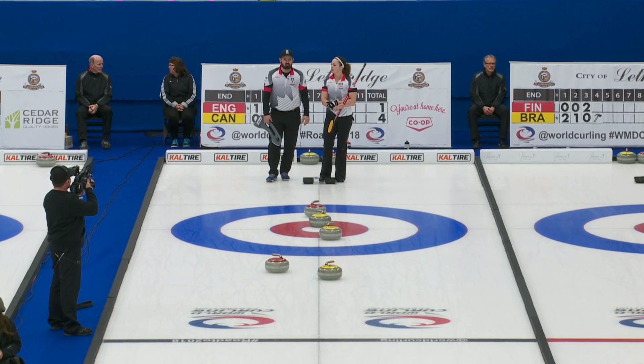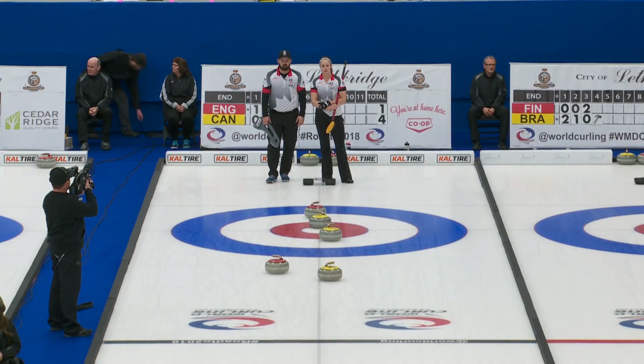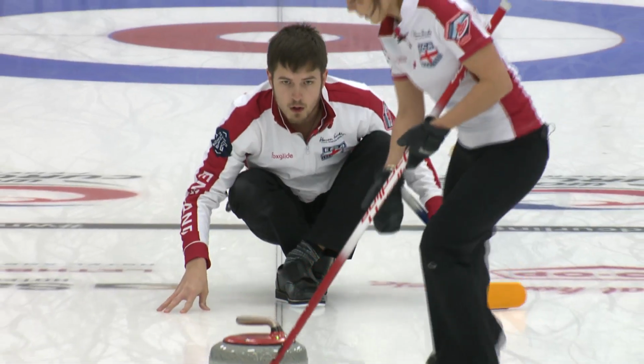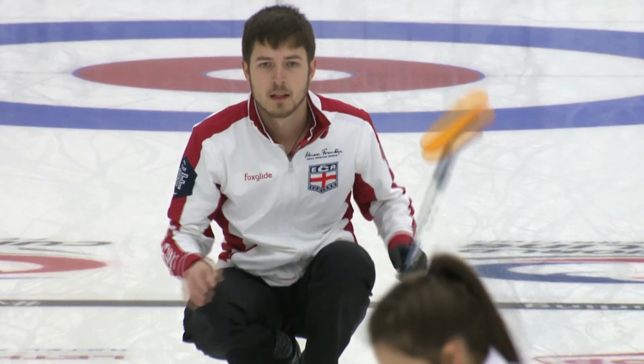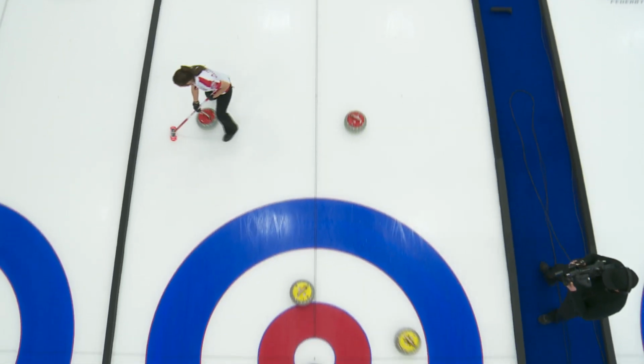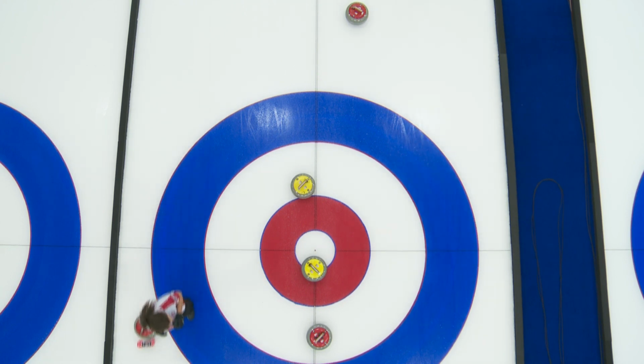But yeah, it definitely is fun playing in front of a crowd, even if they're not cheering particularly for your team. Just the energy in the arena gives all the teams a bit more fun there. Well, that's the thing, though. I think the Canadian crowd appreciates good curling, so they will cheer on good shots by any team, any nation. Very respectful crowd, especially here in Lethbridge. Been very supportive of all the other games ongoing.